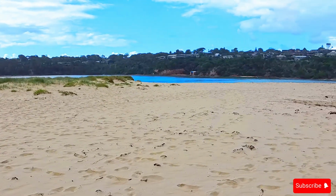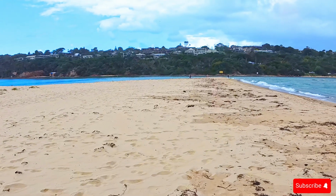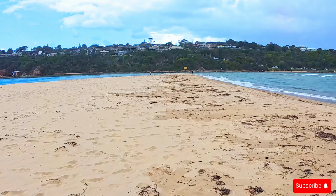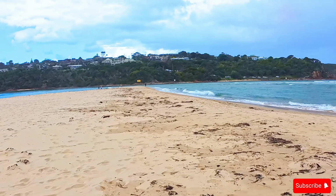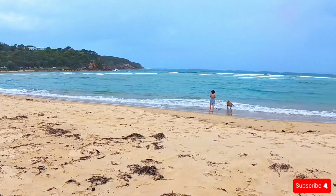Merimbula is definitely the hub of the far south coast. I reckon all those places up there are going to be worth millions with the views that they've got. It really is such a beautiful coastline down here.